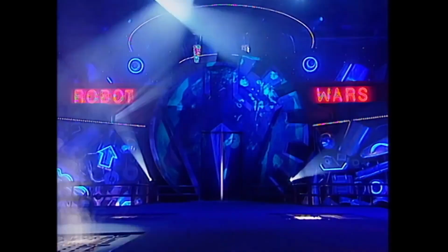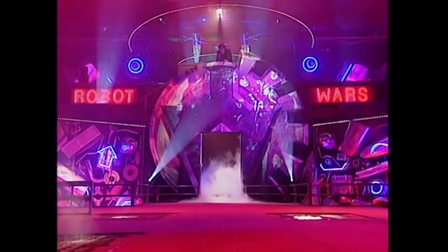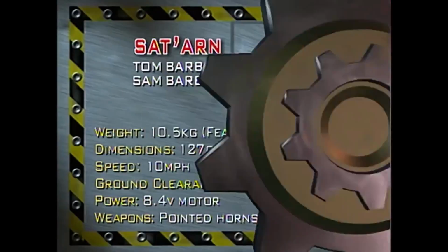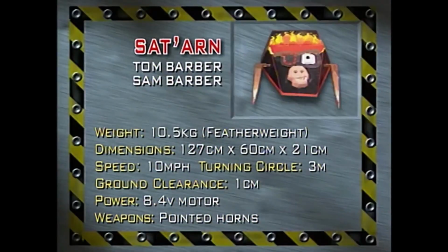From Billericay, Saturn. Built by Essex schoolboys, those Saturn pointed horns are made of shelving brackets bolted together, but a turning circle of a sluggish 3 meters could leave these hopes blunted.